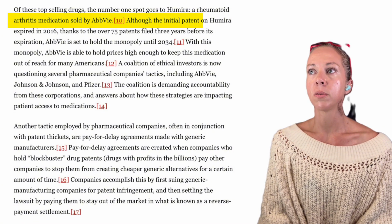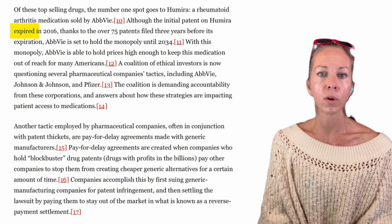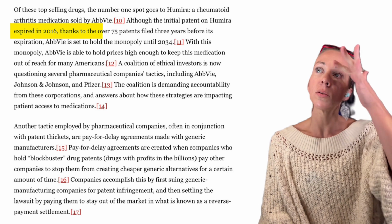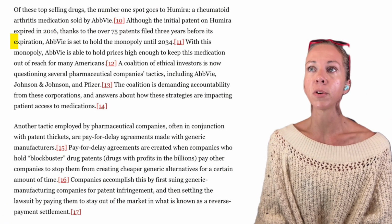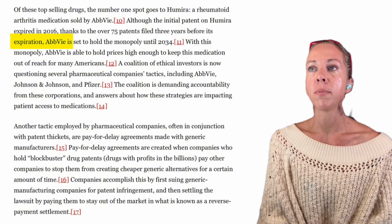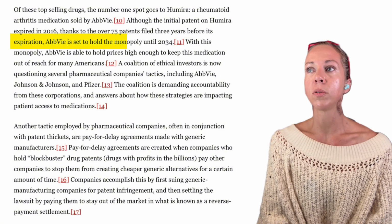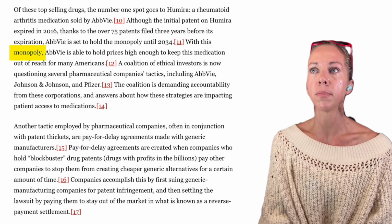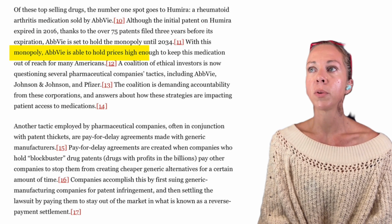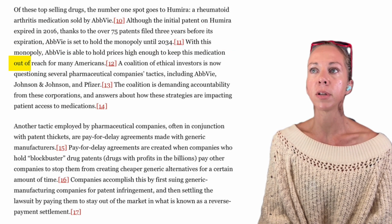Although the initial patent on Humira expired in 2016, thanks to the over 75 patents filed 3 years before its expiration, AbbVie is set to hold the monopoly until 2034. With this monopoly, AbbVie is able to hold prices high enough to keep medication out of reach for many Americans.